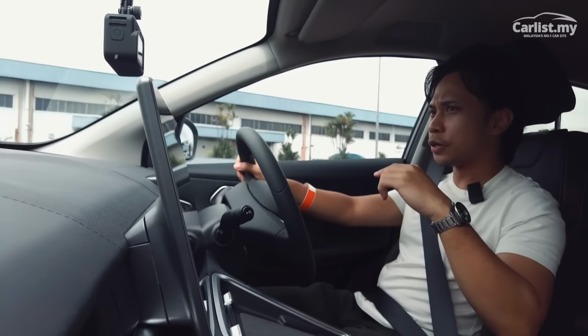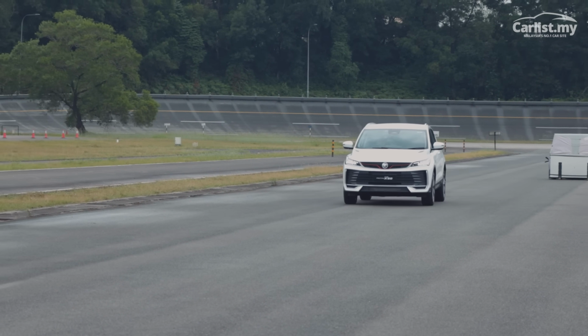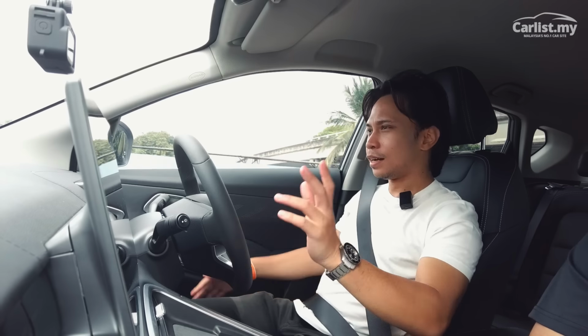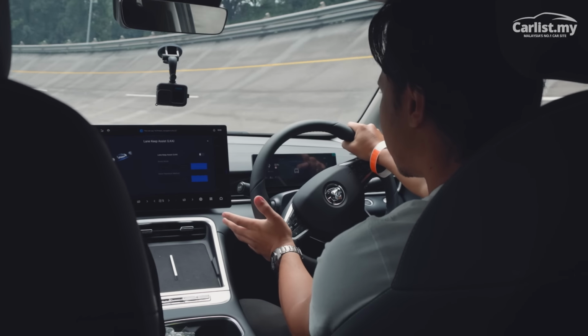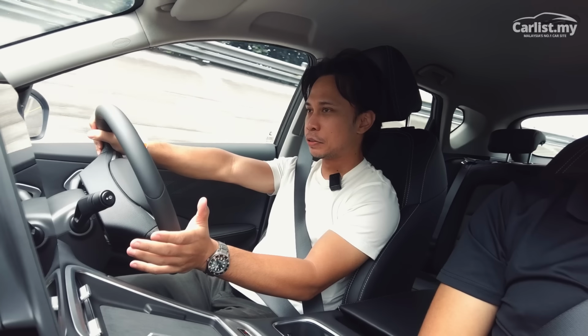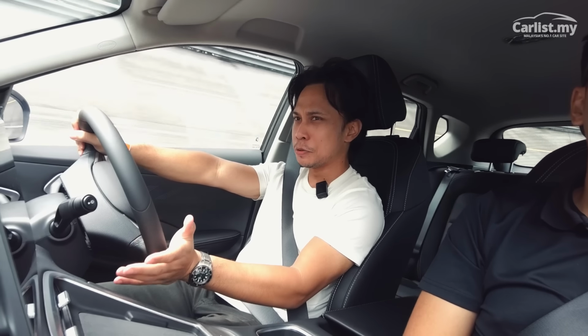So here we go on the big round bowl of the Proton test track in the new X50, the all-new X50. Right, picking up speed. I think at idle, definitely you're going to have less vibration in the 3-cylinder. But when you're moving along, the thing is, whatever dampening solutions that they've employed for the X50, the 3-cylinder 1.5, is really good already. So when you're moving, you don't really feel it.